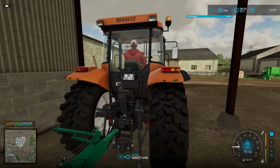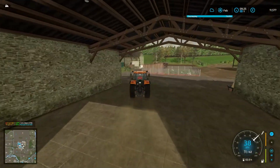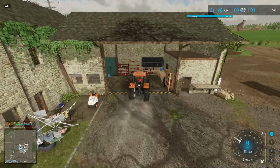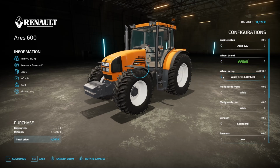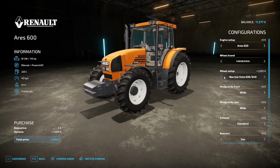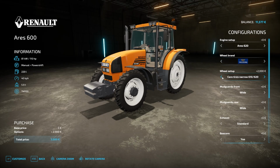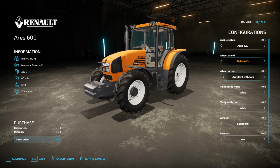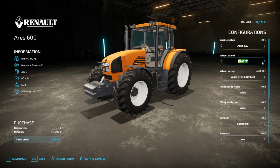I believe we do have to get the skinny tires on this. In the workshop. So. There's ones we've paid for. Get what brand it is. Should be a brand of narrow tires there that we own. Pretty sure it was a tractor, wasn't it?